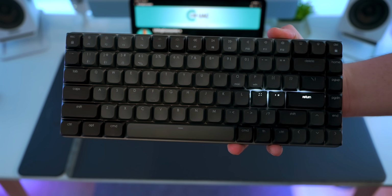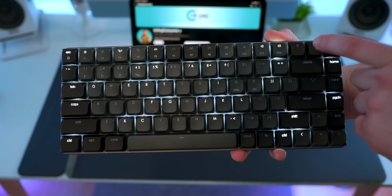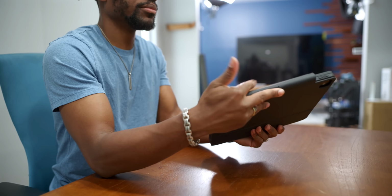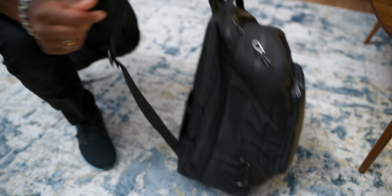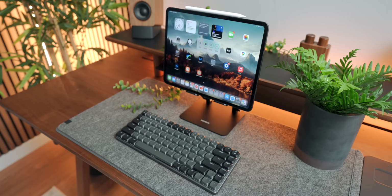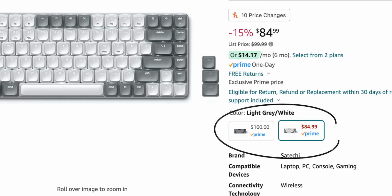It's also backlit with a bunch of random lighting effects, but I'm not gonna lie, some of them are really distracting. I just like the plain one. I personally prefer to have a keyboard case with my iPad, especially if I'm taking it on the go. But this is still a great option since it's compact enough to throw in a backpack, and it's gonna work really great on a full desk setup if you're looking for a more desktop-like experience. Not to mention, the white one looks pretty sick, and it costs like $15 less.